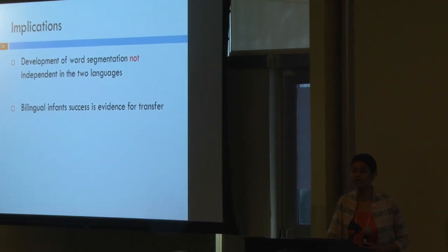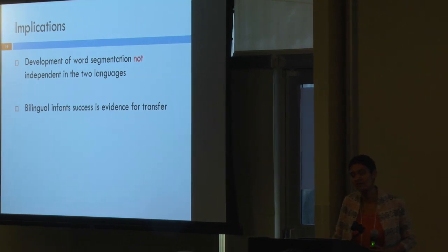So basically what we're seeing is that development of word segmentation in these babies is not independent in their two languages. There is some kind of interconnection, or what we think of as transfer. So that's what we're going to argue for.